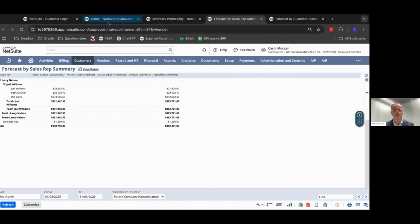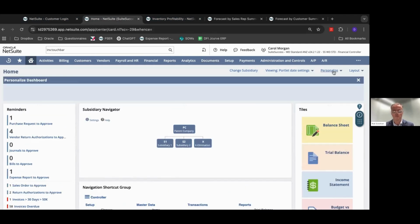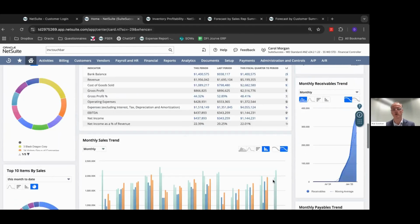So on my homepage, I actually have the ability to draw them into my homepage. So it's the first thing I see when I walk in. If I was to click on personalize, for example, I can bring in any reports, my KPI meters, and these searches, because these dashboards here are essentially just those reports sitting in the background, but in a visual representation. Okay, great, because that's what I want. I want things at my fingertips that I don't have to go looking for.